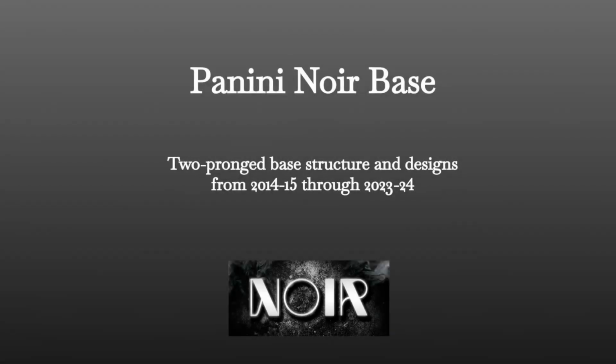The structure of Panini Noir's base sets is always a two-pronged structure, regardless of the year that you look at. The identity of those prongs changes from year to year, and every few years it shifts from one to another. There are some consistencies you'll see from one to the next, and we'll see how that evolves throughout the various years of Noir.